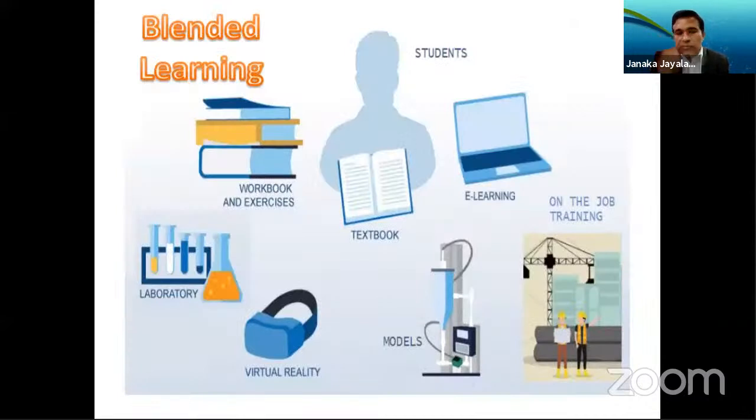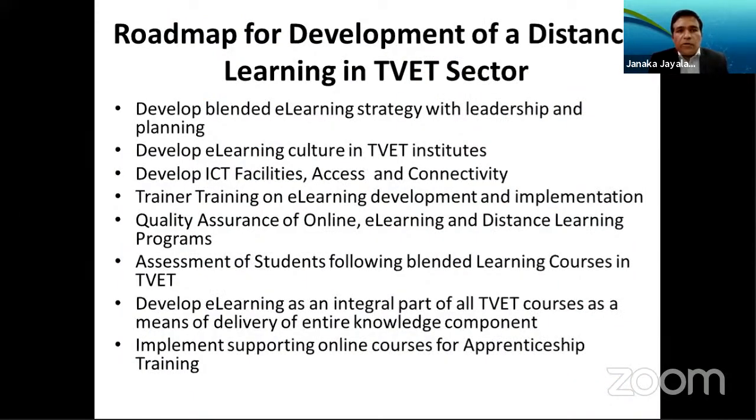The blended learning scenario is a student-centered system. Students have access to online learning, e-learning, practicals, and exercises. There are also AR and VR applications coming up to give the real experience of hands-on training. But our trainers are not geared to this level, though we are trying hard to give them these skills. We have developed a roadmap for distance learning and for the blended learning strategy, with leadership and planning, how to build an e-learning culture in the institutes, and ICT facilities, access and connectivity. These are the challenges we are facing.